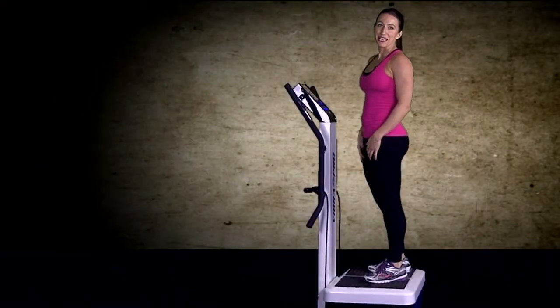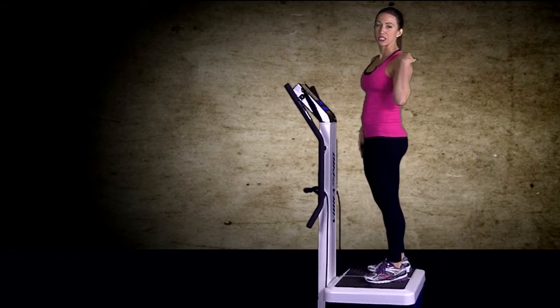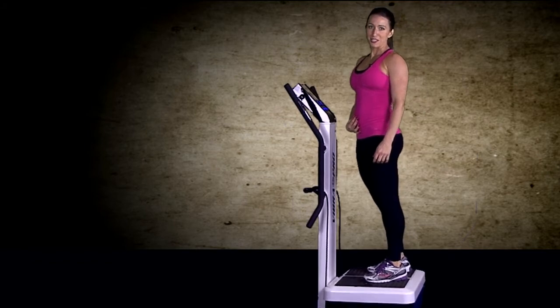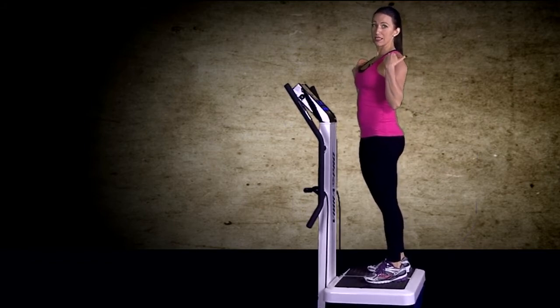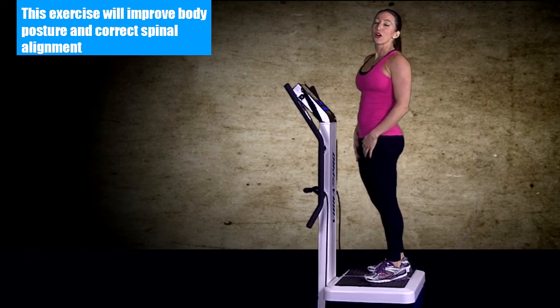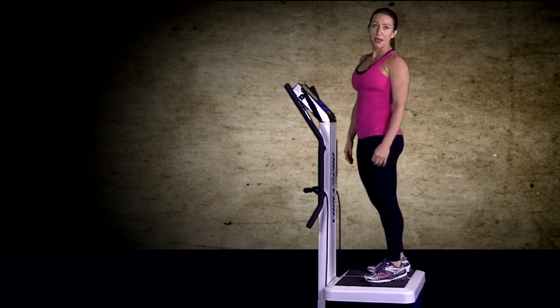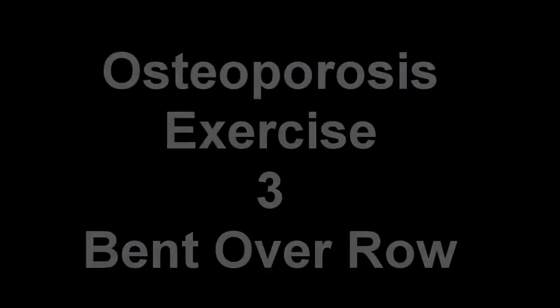With this exercise, you're working the deltoids and rhomboids, which are found at the back of your shoulders and in the middle of your back. Your core will also be engaged during this exercise as you have to stand upright and keep your posture correct. This exercise will help improve your body posture and spinal alignment. It helps build overall strength in your shoulders and middle back. This exercise can also boost your heart and circulatory system health. Building muscle around the spine will also help increase bone density.